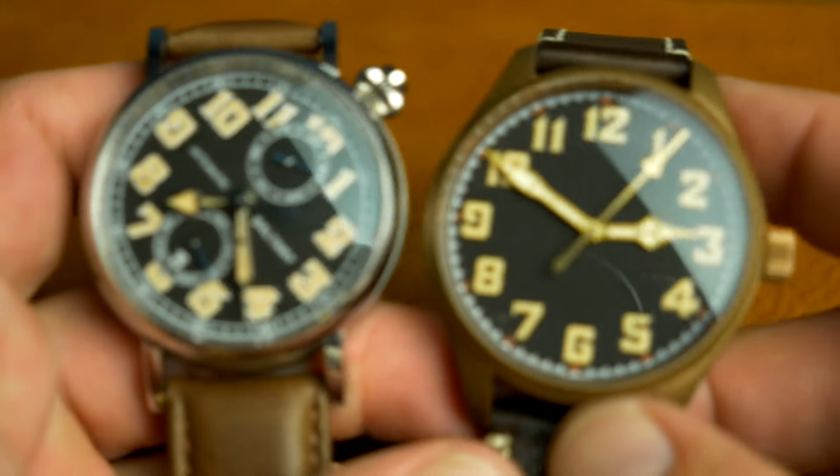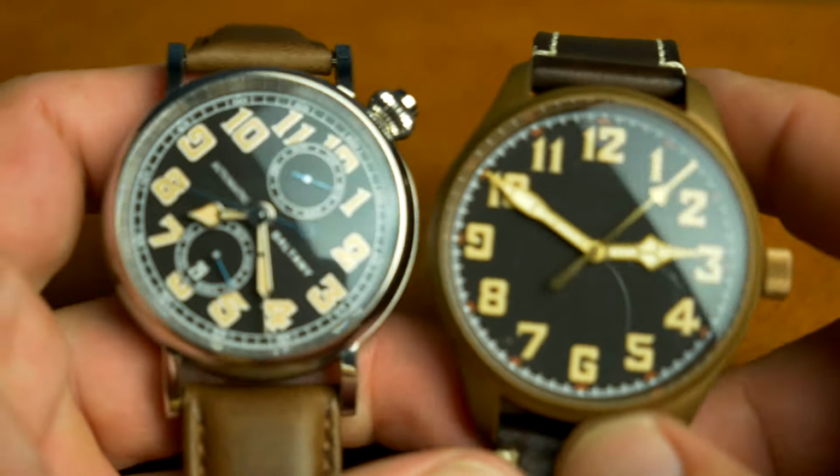Now, despite using faux patina lume, Baltany actually has some decent lume performance. Like I said, despite being this faux patina. So let's turn off the lights in 3, 2, 1, go. And yes, this one is no exception. The bronze pilot has amazing lume, and as you can see, this one almost matches it. The markers do, the hands are just slightly less bright than on the bronze pilot, but trust me, in person, both of these are incredibly legible, even in the dark.